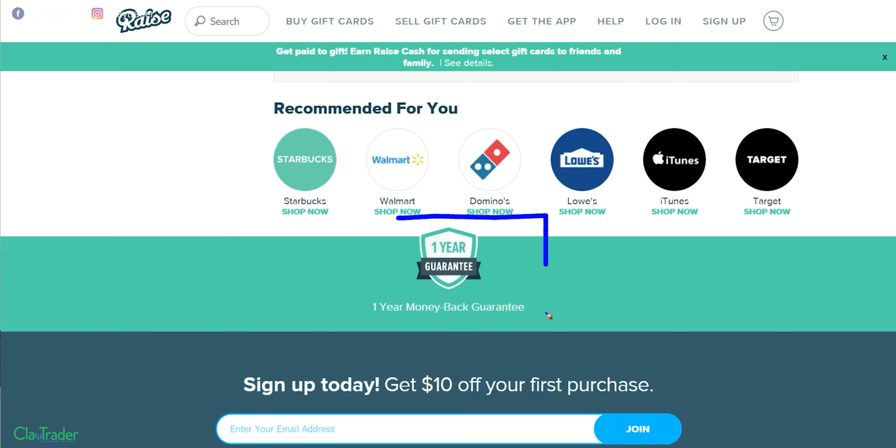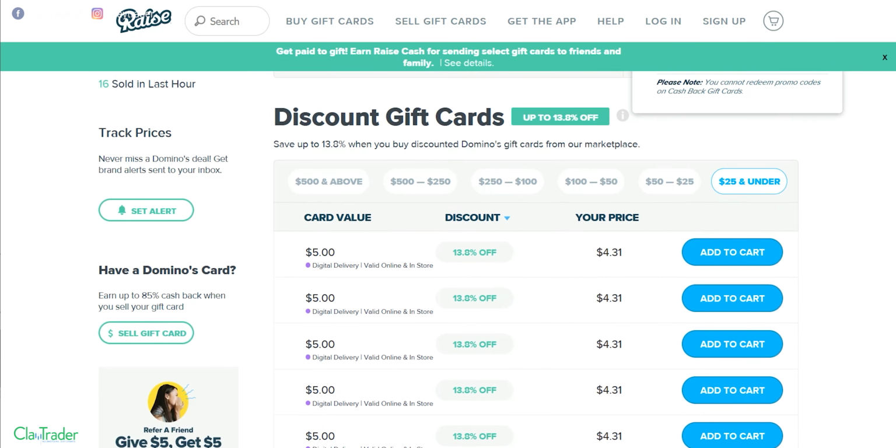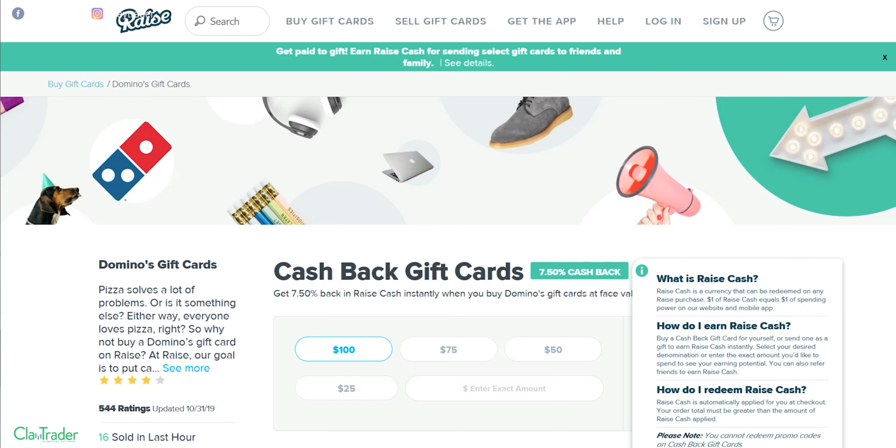One year guarantee. So if you buy a gift card and you forget to use it and then you use it 11 months later and something has changed where the balance is not what you thought it was, they will refund you back. And I've had, like I said, a couple instances with that. It's very painless. So they are very legit in that sense, if there is something that occurs that's unfavorable, they have great customer service. And that's why I am recommending them.